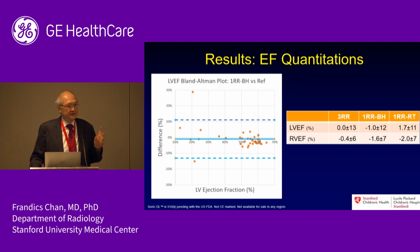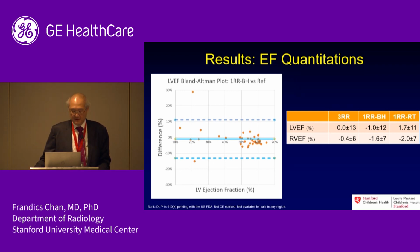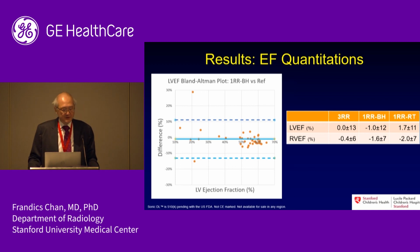And interesting, in this examination scheme, if something happened in the reference scan, let's say an arrhythmia happened there, then you suddenly are going to have a bump. Everybody's going to be off, because the reference is off. But we'll be honest, we're just going to plot everything as it comes. But you can see that most of the cases are clustered about plus or minus 5% in ejection fraction.